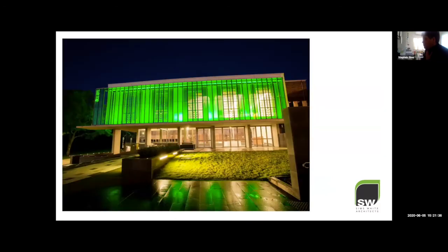So anyway, I'm just about out of time, so I'm going to quickly scoot through these, but there you have it. I mean, that embodies the transparency that we were trying to create, but at the same time, a sense of that connection between the building and the city, but also a feeling that those spaces are quite distinct and separate.